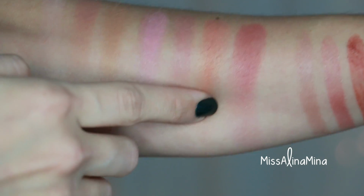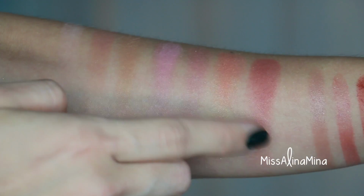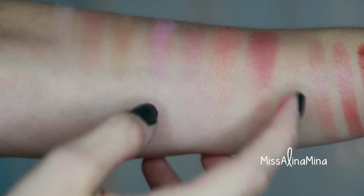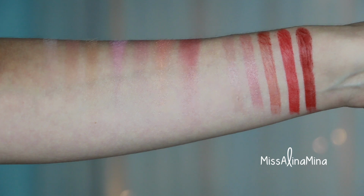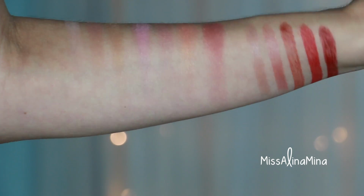It's called Luster, and it's a coral colored blush with a gold shimmer to it. And the last blush is called Dolce Vida, and it is a watermelon shimmery blush. So once again, this is the second row and the row of blushes. So those are all the cheek colors together. So here are all the colors again together. These were all swatched with one swipe of color and with no primer on my arm.